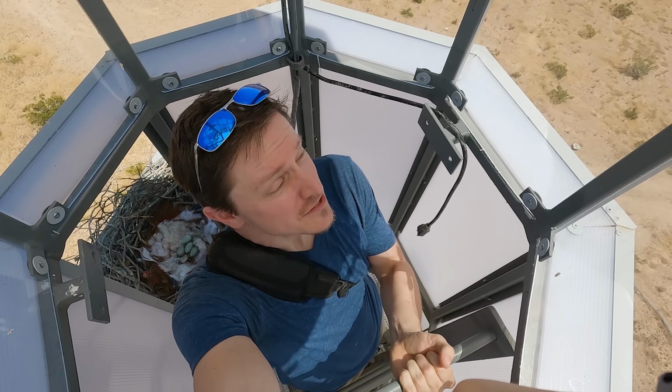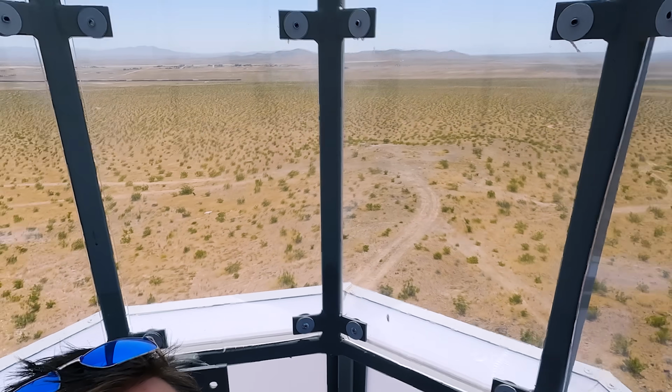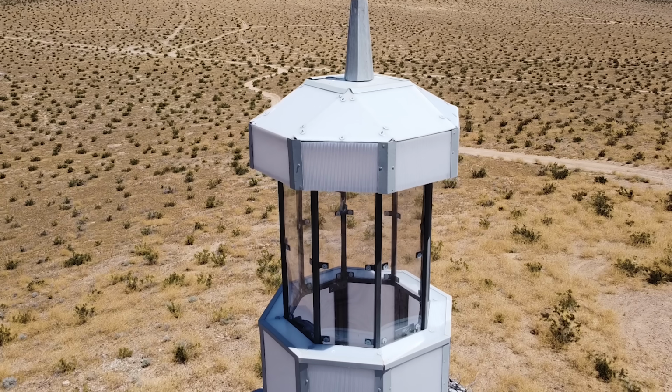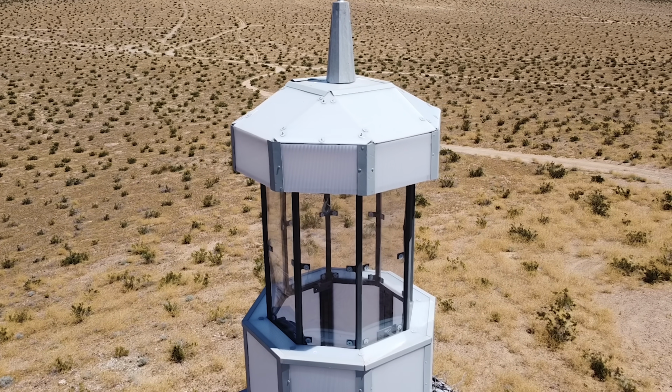I am now inside the beacon of the Desert Lighthouse. This is absolutely incredible. I wouldn't be able to be here right now if the beacon was functioning. They've taken it down for repairs. But man, what a view. So later this evening, if all goes well, right above your head will be the beacon.